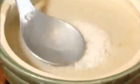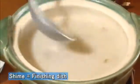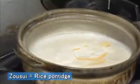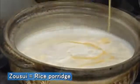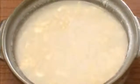It's called zosui. So you put some rice into the remaining broth. Rice is mixed into the remaining broth to make something called shime, or a closing dish. At this restaurant, they recommend adding some stirred egg to make zosui, a rice porridge. How is it? Rice has taken the taste of the chicken and it's really melting in the mouth. It's so smooth and it has such a delicate taste.